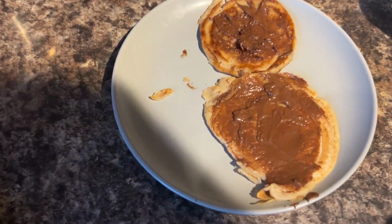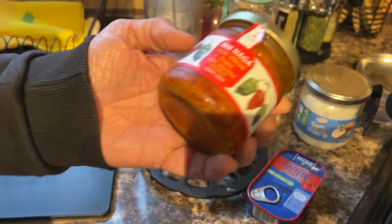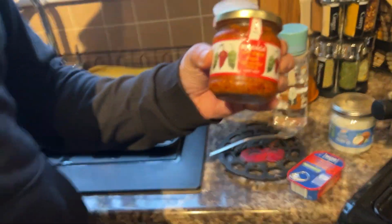Yeah, I'll let you know when I next eat something. Dad's having some toast. And what are you having on it? I'm having fish and hot sauce. Very hot sauce. Go and check it out, people. It's burning. What are you having for dinner, Mum?